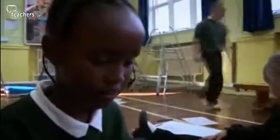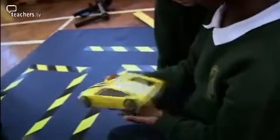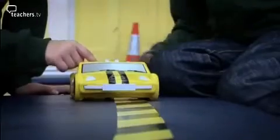With some of the cars going off course, the pupils need to be able to identify mistakes in their commands and edit their sequences. You have to clear the last one, go down and change the bottom one. That's a little 60, now we changed it.